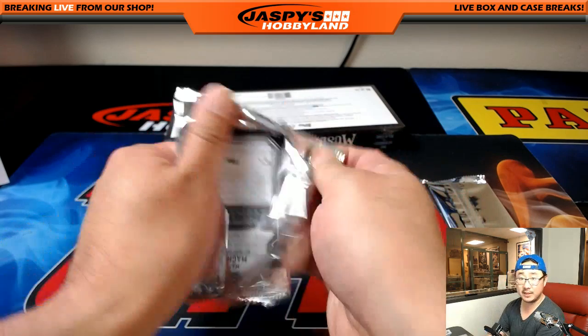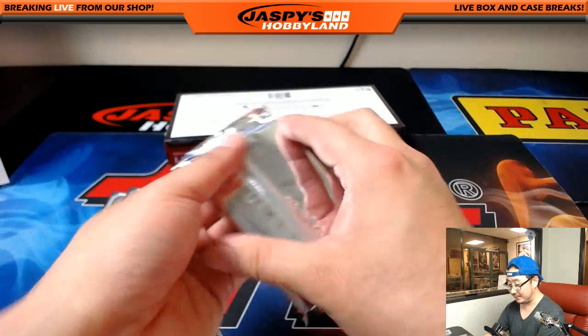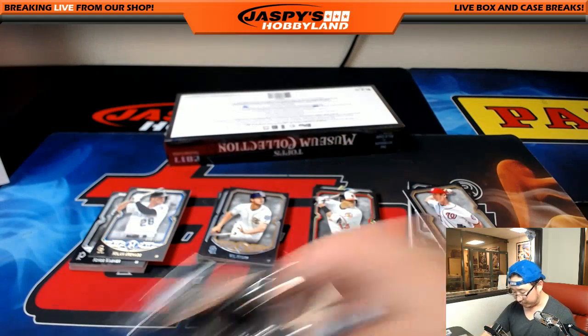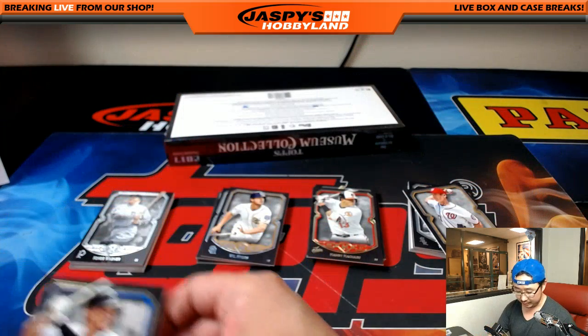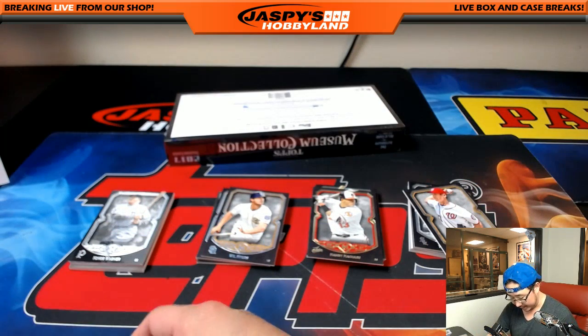We'll try to get more of this museum collection baseball. It's been hard to get. I know that the finest baseball, I think it's pretty much sold out. It's been extremely difficult to find it at a decent price, if at all. There's Arenado to 150. But I think there's still some museum collection that we can snag.